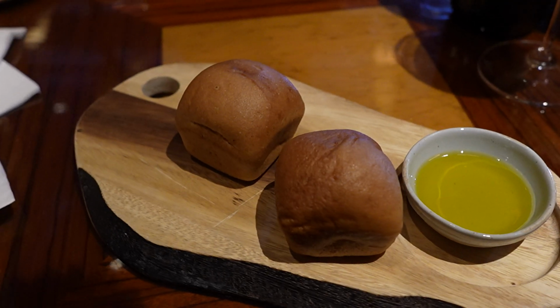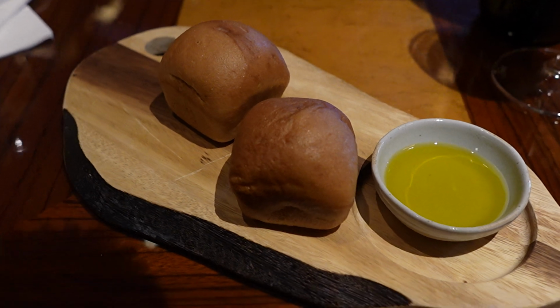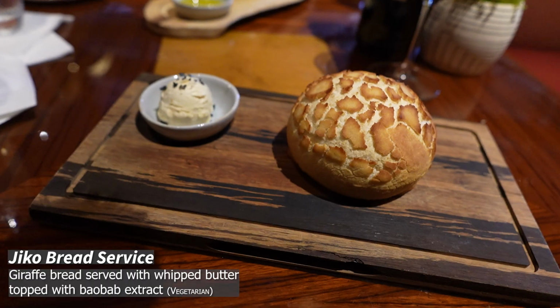Better hot, terrible cold. Very dense. Flavor very similar to elevated cardboard. That is not my jam. 2 out of 5 claws, even if you're gluten-free. Unless you really, really, really just want bread, there's really no reason to eat these. You can just skip them.